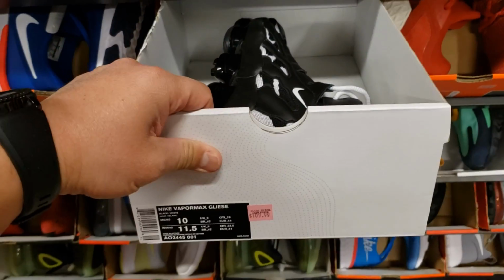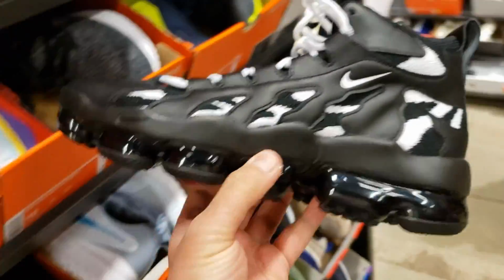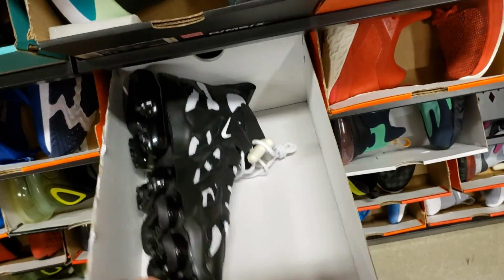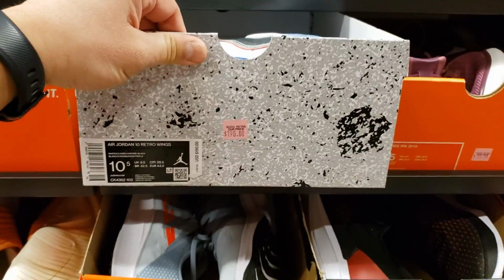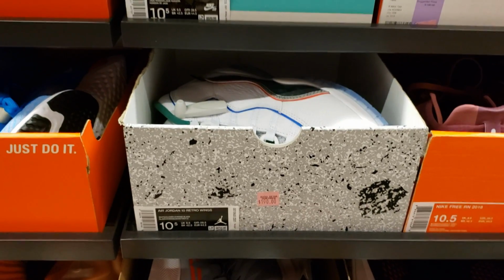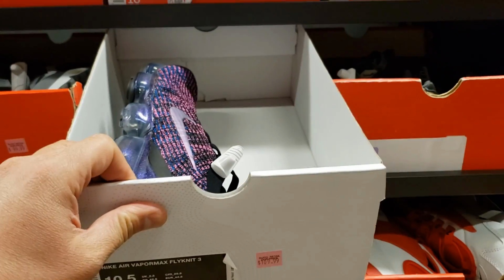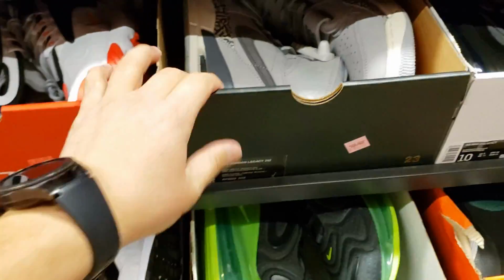I've never seen these Vapor Max. The Gleece, $110 for these bad boys. You got leather on the top. Wow, I've never seen any Vapor Max with leather on the top. But going for $110, you do get that 20 off. I just said I'm gonna stop saying that. In the 10.5s now, we got some of those bad boys. The Jordan 10 wings going for retail plus a discount. $110 for the Vapor Max. These are the Flyknit versions. $110, get 20 off of that.